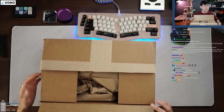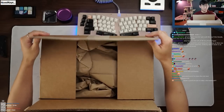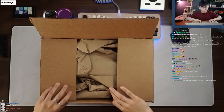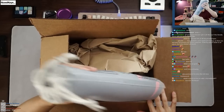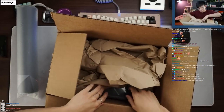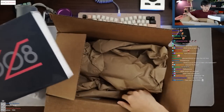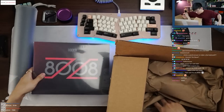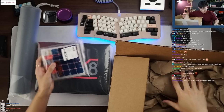What key is on the left of the N key? This is the 00 for your numpad. All right. Wait, what? Ooh, my desk mat came. Ooh, the new packaging. Spacebar kit? Oh, accent kit.